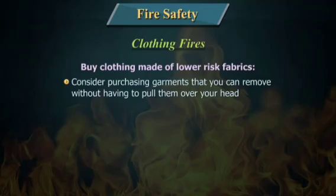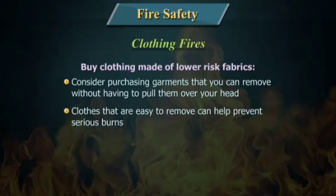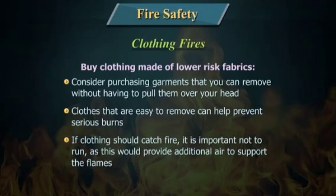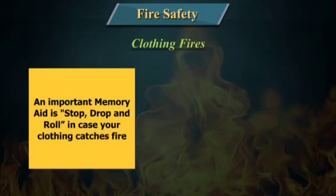Consider purchasing garments that you can remove without having to pull them over your head. Clothes that are easy to remove can help prevent serious burns. If clothing should catch fire, it is important not to run as this would provide additional air to support the flames. An important memory aid is stop, drop, and roll in case your clothing catches fire.